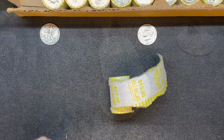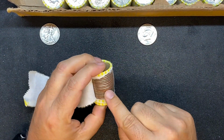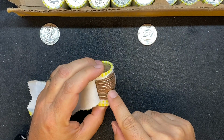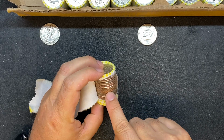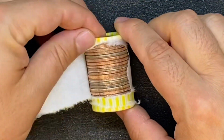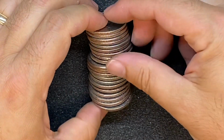Let's keep hunting. So I just ripped into roll number five, and I wanted to stop here. I've got like a super thick rim now. I've been fooled in the past that it just ended up being like a mint set coin, but oftentimes that ends up being some kind of proof or commemorative. So I just wanted to unroll this one with you.